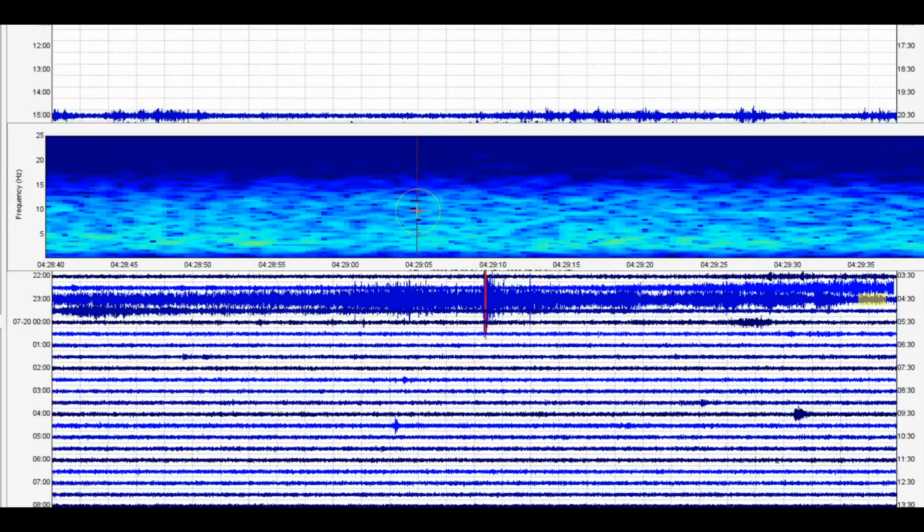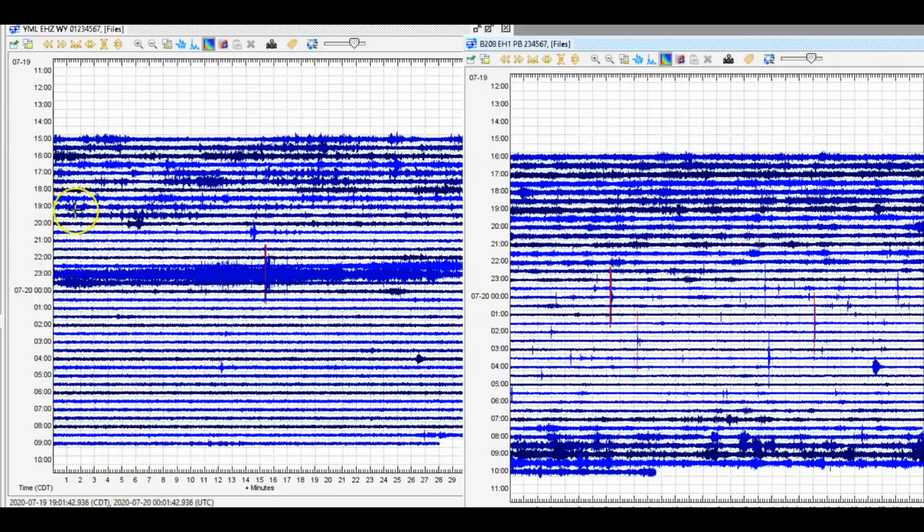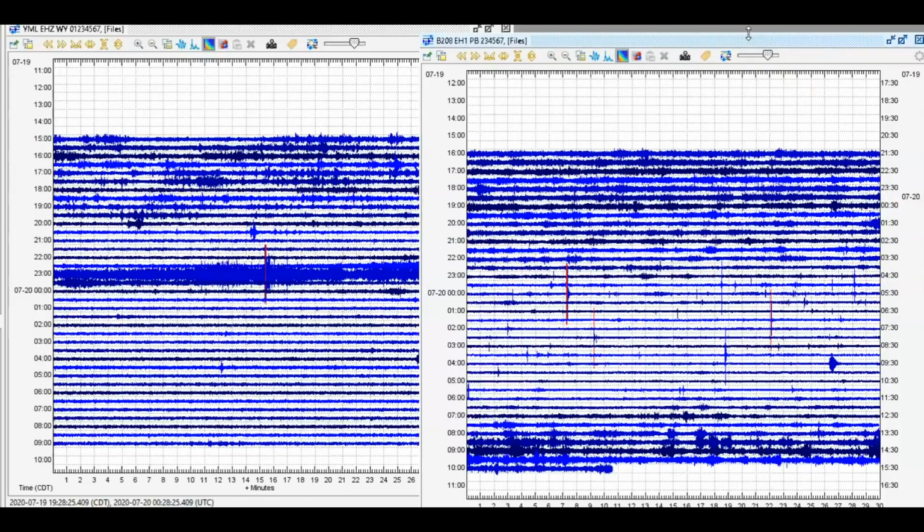Alright, so I'm going to put these two monitors side by side. Okay, so here we have Mary Lake. Like I said, it runs about 2 hours behind today. I'll line up the time, 1500, 1500. And let me pull this over a little bit so we can see it more. So here we have Mary Lake, and this is the monitor for Yellowstone Lake.